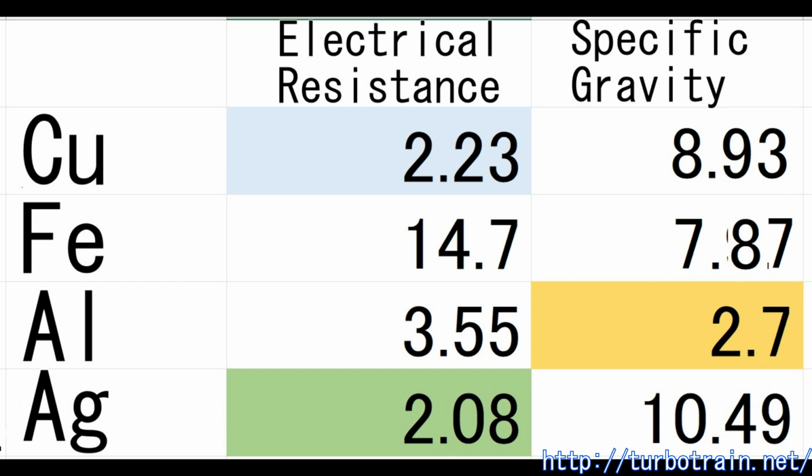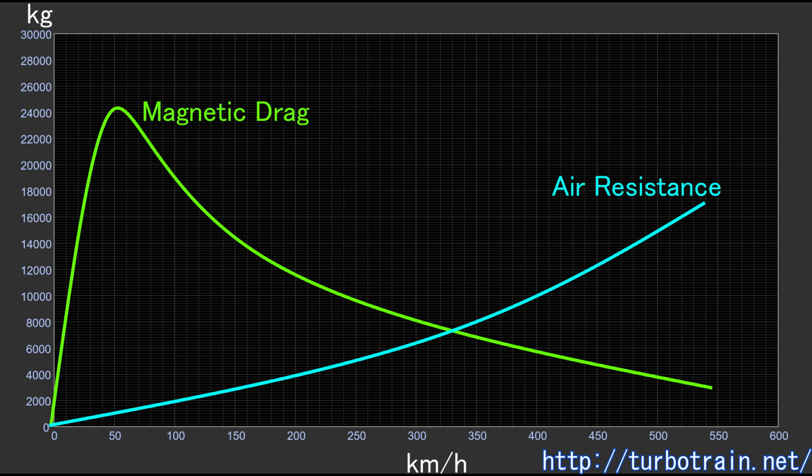Consequently, a compromise was struck with aluminum coils. Although aluminum's electrical resistance is somewhat higher than that of copper, its cost is tolerable. However, increased resistance means that a larger portion of the induced current is converted into heat. This thermal loss ultimately adds to the power consumption of the driving coils used to propel the vehicle, thereby increasing the total energy required for operation.